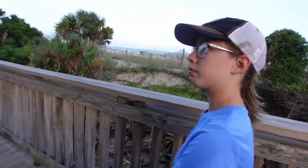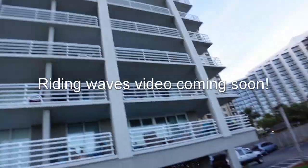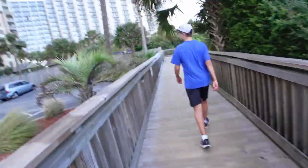Check out that video riding waves, too. You guys had some good waves today. Yeah, I didn't really ride much because they were really big. Yeah, and they came in super fast. They were kind of choppy. They came in blazing, super quick. It was insane.